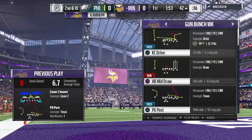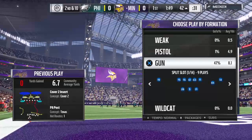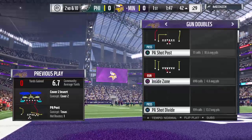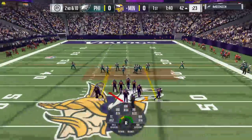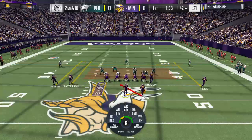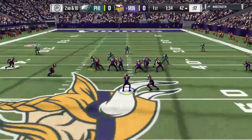2nd and 10. Defensive side of the ball for the Eagles. Here they are, the starting 11. And you were telling me before the game, taking this from your knowledge bank, that if they need to improve anywhere in 2017, maybe in the secondary. Is that right? I think you're right on that one because I think they're very happy with Malcolm Jenkins and Rodney McLeod down the middle as the safeties.